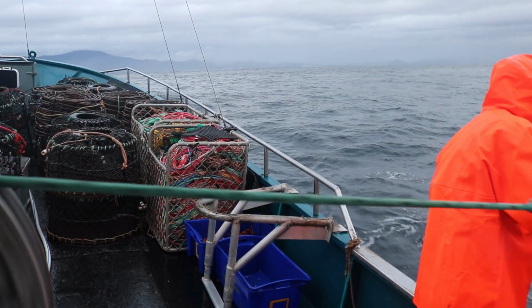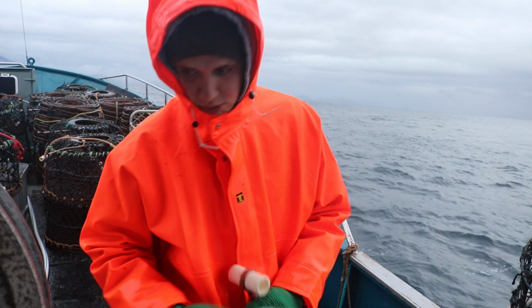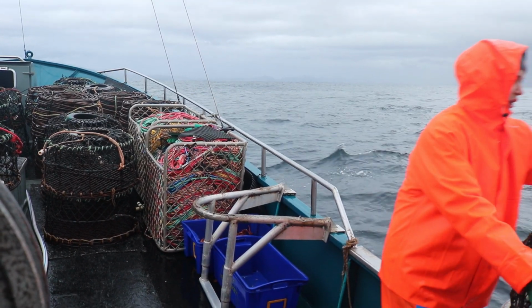Well, there's one lob in it. I don't think we'll be keeping it though. Missing a few legs too. I think even if he was size, we'd be letting him go. But off we go to shoot the night shot.